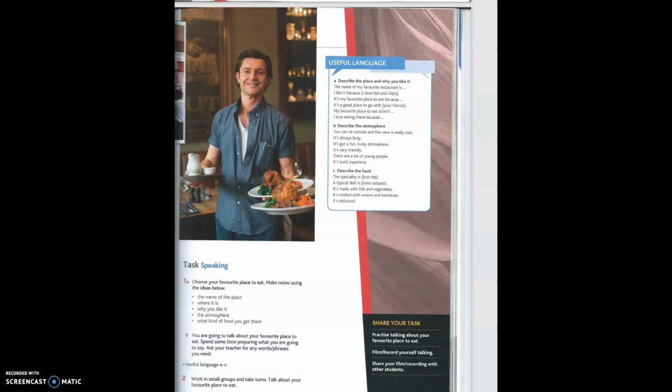Now, I've had a look at the recording script, and I've had a look at the phrases here and the tasks, and I think it should be okay. So I don't think we really need to pre-teach anything. There's only one thing that's jumping out at me, and that's in this task here, is speciality and a typical dish. So maybe we could cover that when we get to that section. I'll talk more about that in a second.